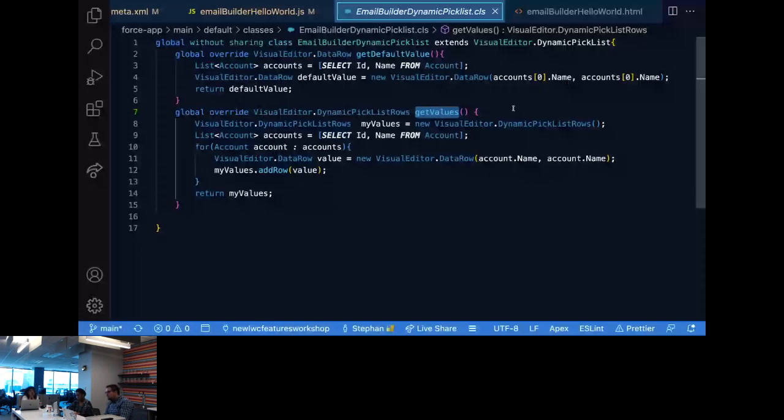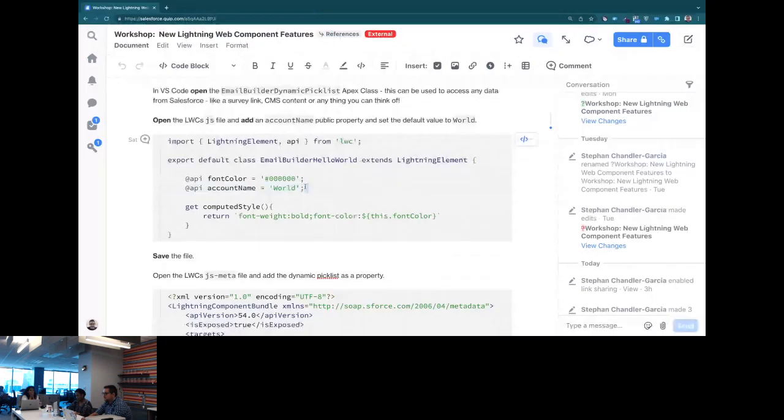And I don't want to spoil the demo in a minute, so I won't tell you what that is yet. But just know that you can query anything in Salesforce in any way that you want via a dynamic pick list here. So now what we need to do is go back into VS Code, and we're going to go ahead and add an account name public property here into our LWC.